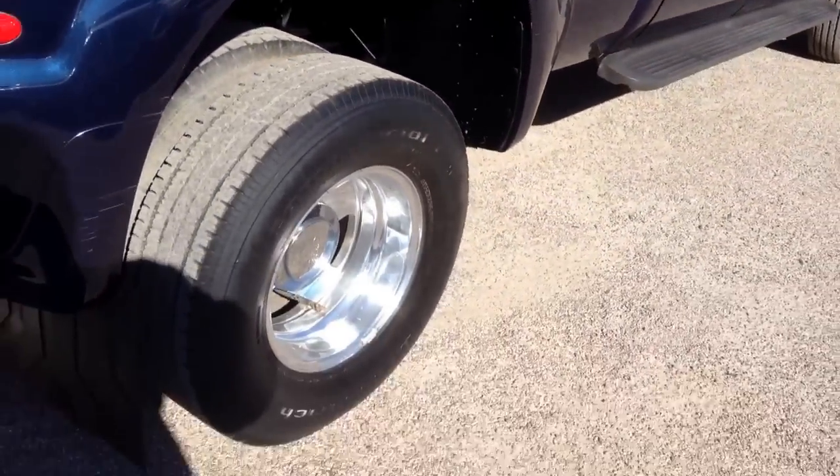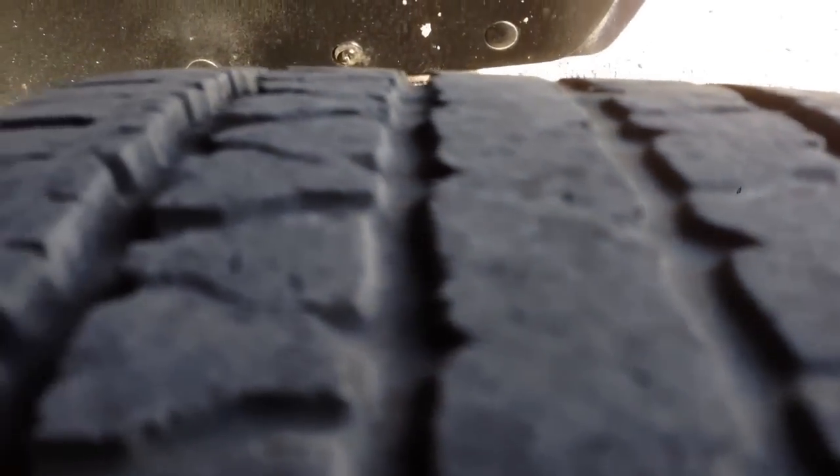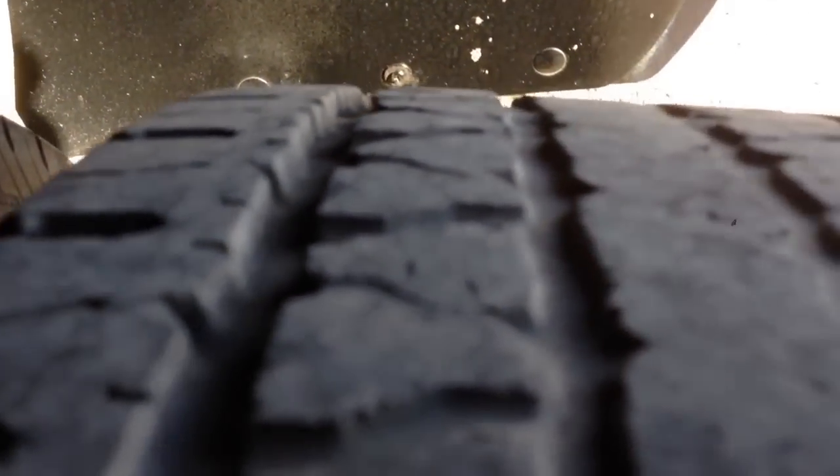The rear tires are not nearly as high a tread as the fronts. The rear tires are pretty low. The outside tires are always lower than the inside. The outside on the passenger side looks like it's probably 10 or 20%, and the inside looks like it's about 20 or 30%.